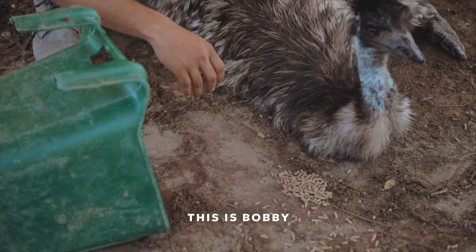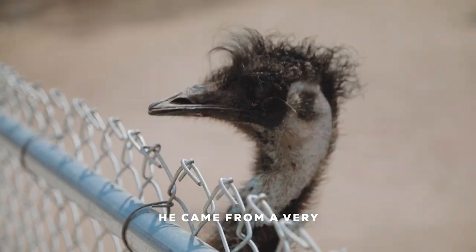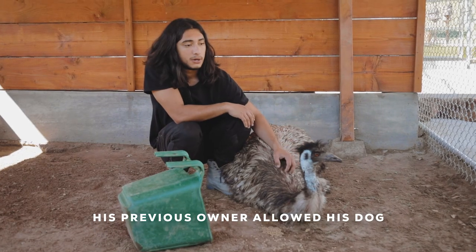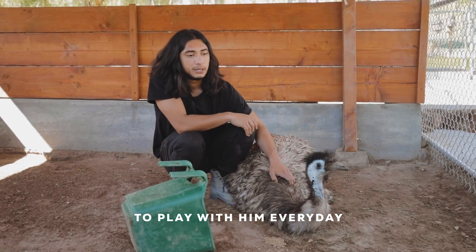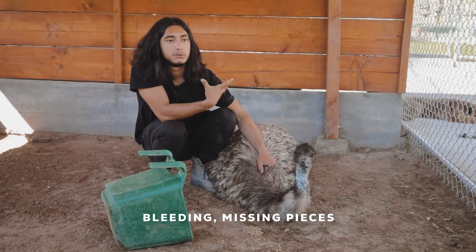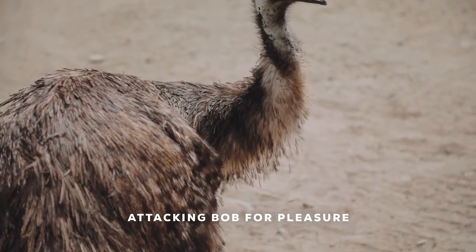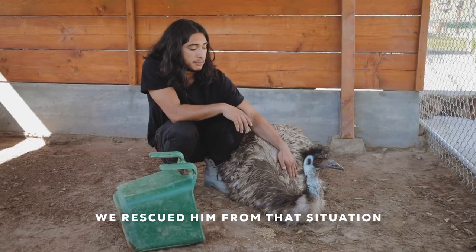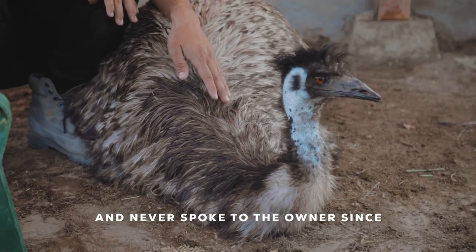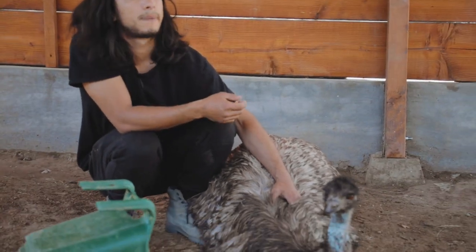This is Bobby. He's absolutely the coolest guy here on the ranch. He came from a very dangerous place. His previous owner allowed his dog to play with him every day. His actual backside was completely shredded apart, bleeding, missing pieces, because his dog was actually attacking Bob for pleasure. We rescued him from that situation and from that home, and never spoke to the owner since. It took him a long time to come around and trust dogs and us again.